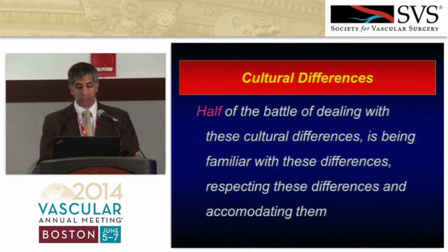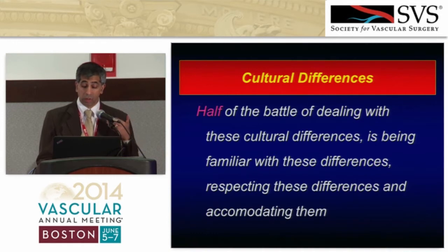And again, half of the battle, sometimes dealing with these cultural differences, is being familiar, acknowledging these problems, these differences, and respecting them, and then trying to accommodate by presenting different solutions to the family. Sometimes they'll pick one. Sometimes they'll say, no, I'll reschedule.